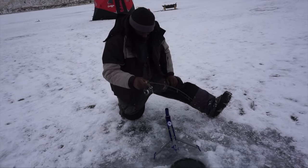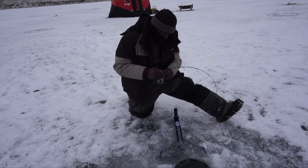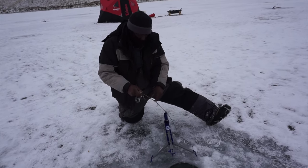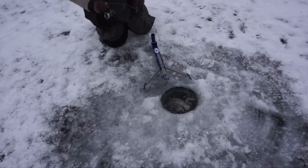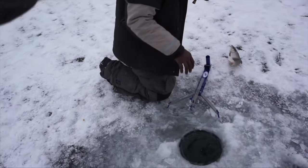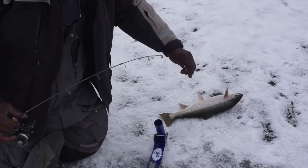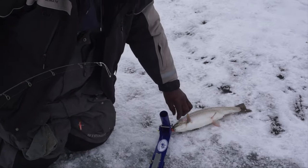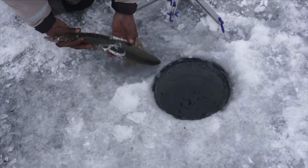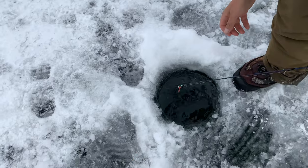16, 18, 20 inches. Oh, yeah. You guys, that's probably the average around here. 16, 20. Oh, yeah. That's a beautiful fish. All right, let's get a release on this bad boy. There he goes. You got a fish? Oh, there you go. You had a fish.